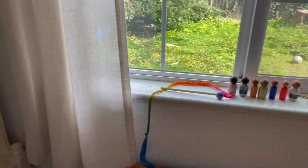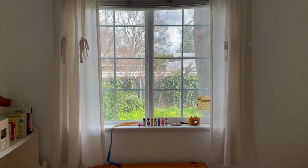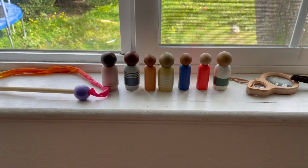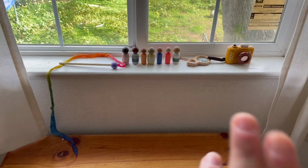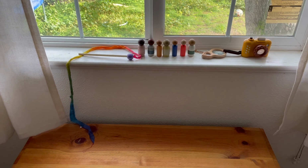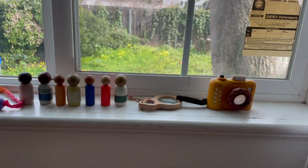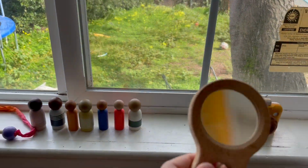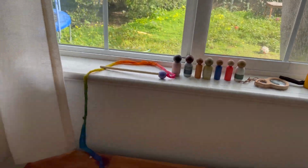Then we come over here to the window. The main reason that I wanted this to be the focal point is look how beautiful that is. I would love to permanently take those down. I've got Zoe's peg dolls here, but they keep getting thrown down into this gap. So I'm thinking I'm going to have to move those, but it looks nice for now. Another little mini wand from Sarah Silks. Little camera, this really cute magnifying glass. Each one of the kids has them. I just think they're strewn about.